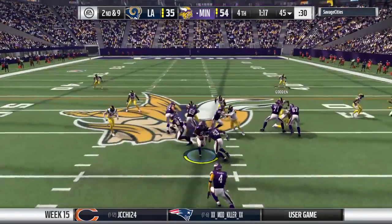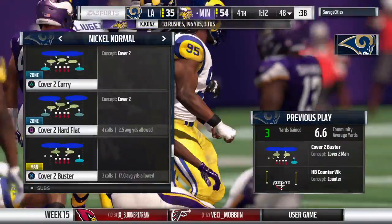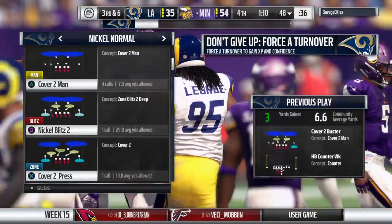They did indeed. They protected the home field, and now the final stages. Give him 3 yards, and now they're left needing a conversion here on 3rd and 6.